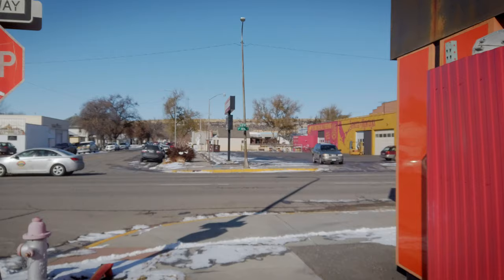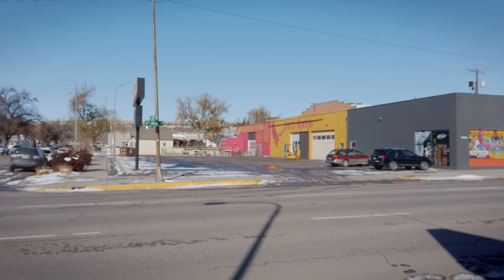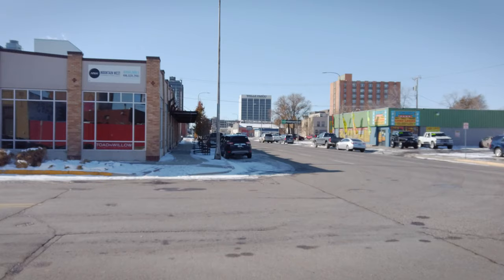One more brewery is the Yellowstone Valley Brewing. Before we head east again, or west again, sorry. They have some great brews in there, including a nice saison. If you're into beers, I like saisons.